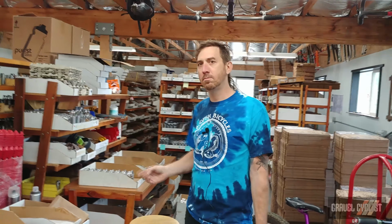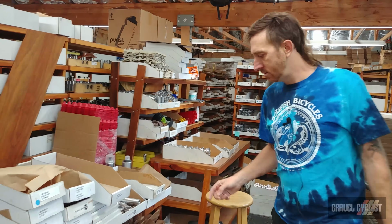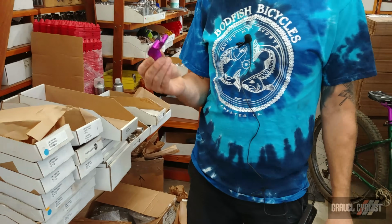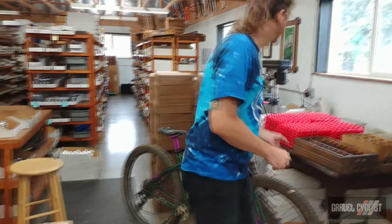So once the parts are done downstairs with Brett, and they've been either media polished or tumbled, they get sent out either to anodizing. So there's a place here in Chico that does all of our anodizing for us. So they'll get anodized, or they go to Ted the polisher.